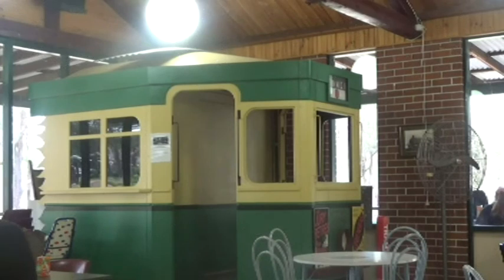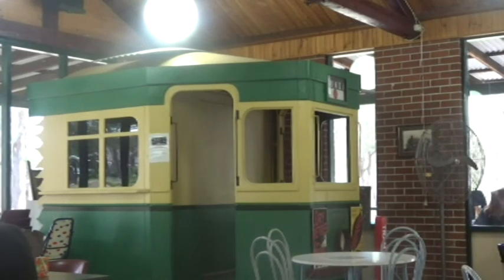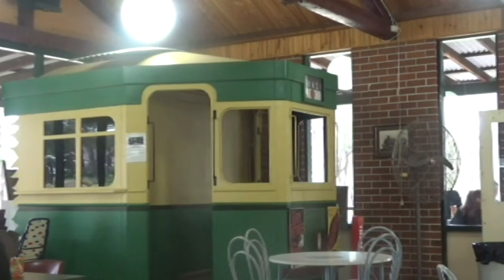What you're seeing there is a mock-up of a Bondi tram. It takes pride of place in the canteen area, in the cafeteria area, in the reception hall.